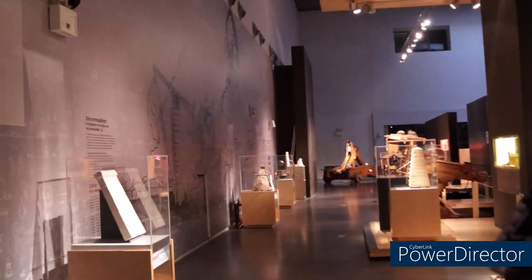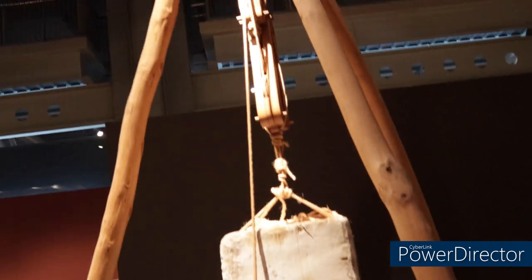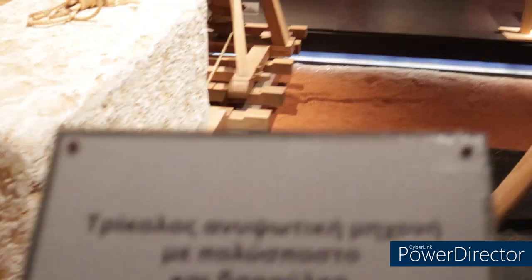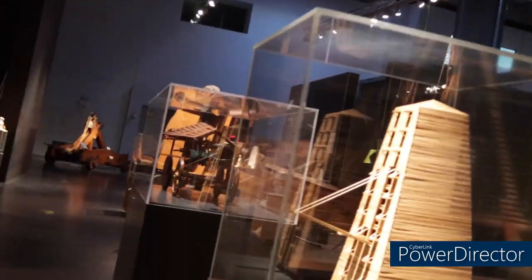Now, let me show you something. This large thing, and it's made to hold marbles. Large pieces of marble.